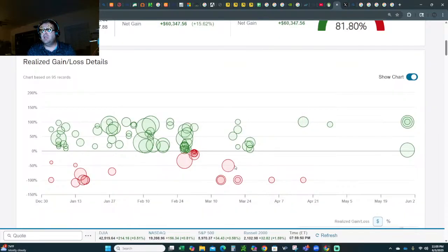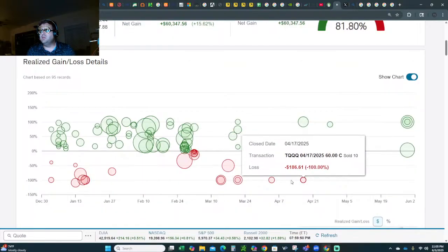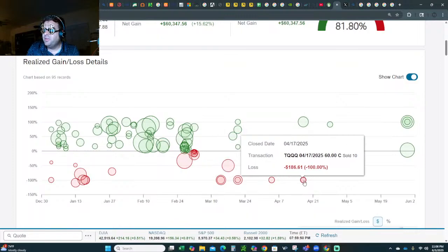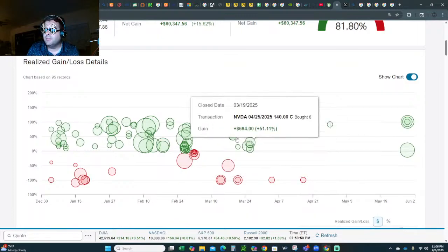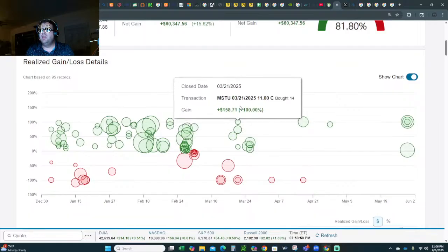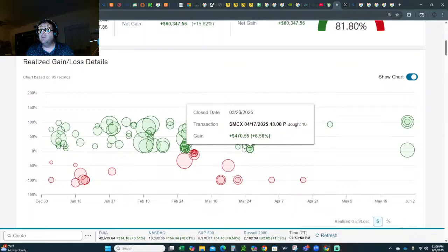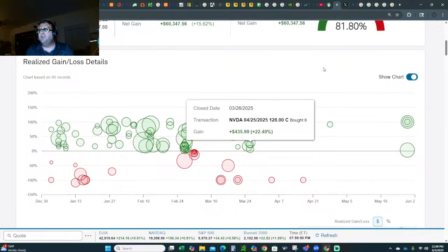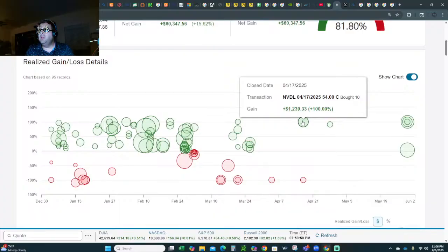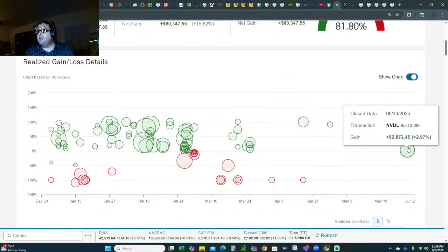But you'll notice since March 21st, I've only had two losses, and those were in TQQQ, just dumb calls that I was doing. If the timing was a couple weeks later on those, they would have worked out very nicely. But you can see here, March, minor gains on, of course, NVIDIA and MSTU, SMCX, companies, funds like that. And then after that, it was kind of quiet until we had one in NVDL, and then another one in Chipotle. And then last week, though, we had a big one.